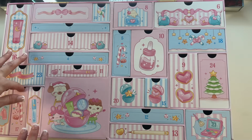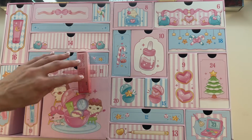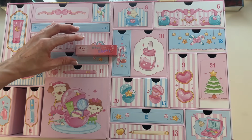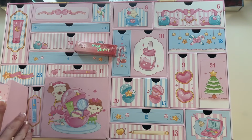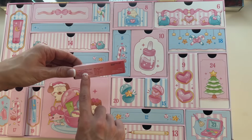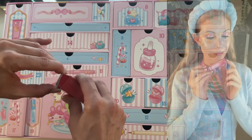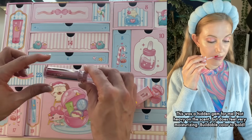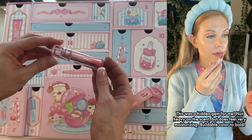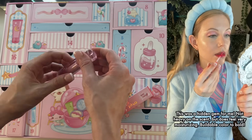Day number 17, down here, another lighter day. And this is, I think I recognize this. Wait. Nope, I was wrong. I was going to guess this was a Clio product, but this is from Etude, the Over Glowy Tint in Bambi Cherry. Well, see, now I'm sad about Bambi again. Can't just say Bambi like that. I get sad. Ooh, this is really cute packaging. It's kind of actually heavy. Oh, I can't wait to try this.